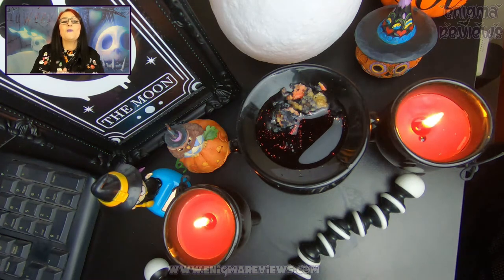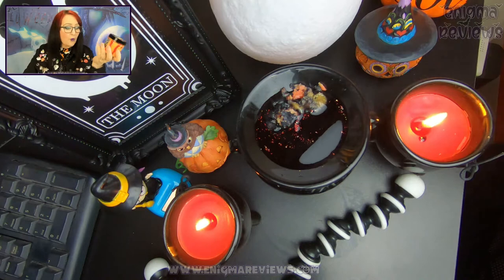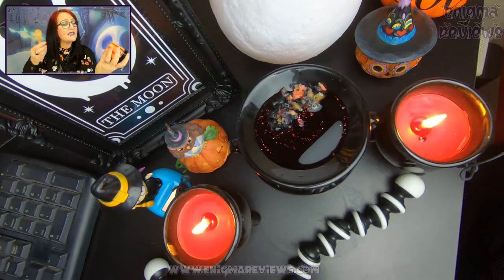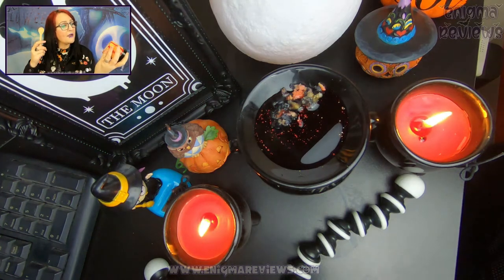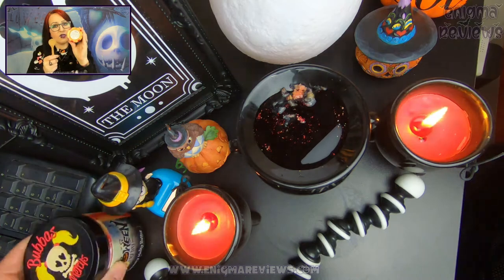So thank you so much, Bubba. I absolutely love it. Guys, £12.50. They are well worth it. Look at the size of this. It will last you forever. And it says it's cocoa on log fire. Warning, wax melt safety. And it gives you all the safety instructions.